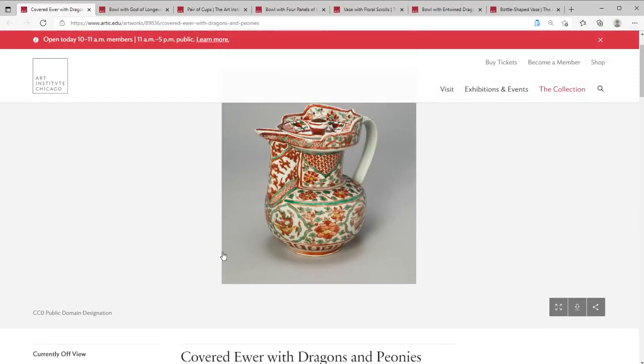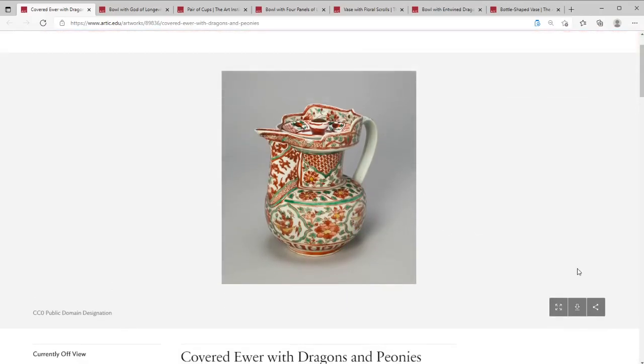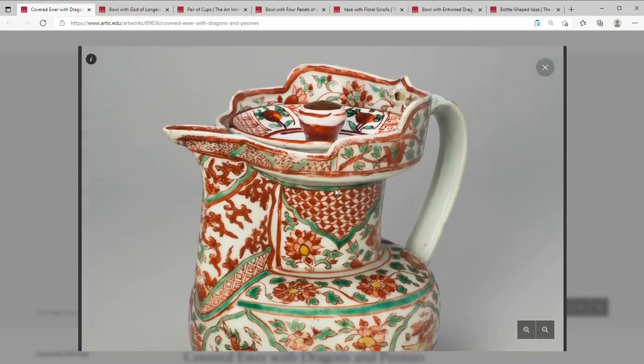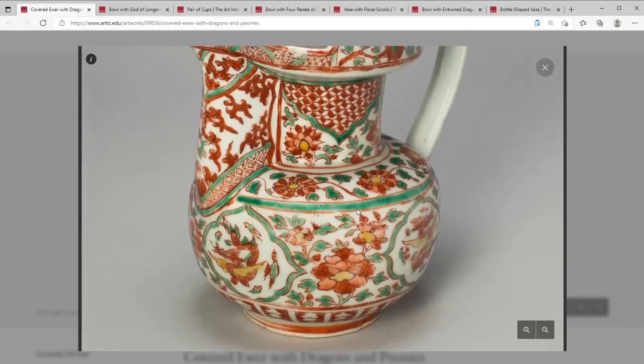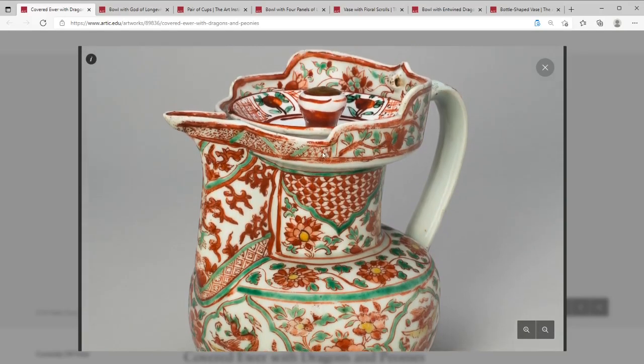Japanese lid. Oh, so we've got a Japanese lid on top. Oh, the lid does look a little bit different. We don't mark this to a specific market. I would wonder if this is for the Middle Eastern market. The color scheme certainly makes me think of that. Ultimately, a very nice thing.